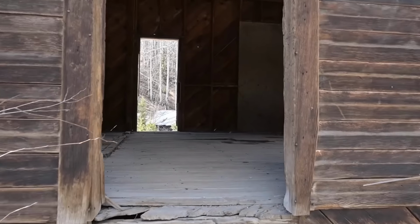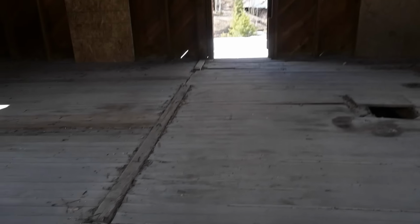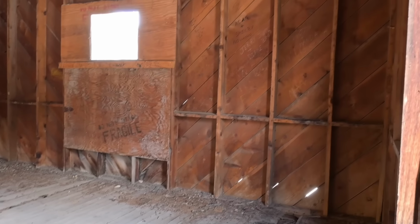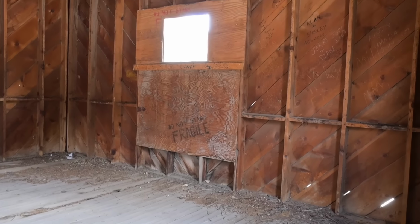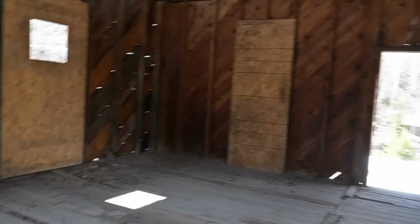Let's see what's inside. Or not. That floor does not look too sturdy by any means. Yeah, we're not walking in there. This is super flimsy. Fragile. Yeah, no shit. Actually, that does not feel too safe, so I'm gonna hop down.